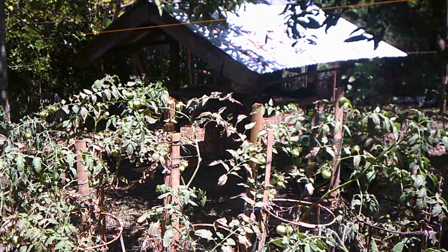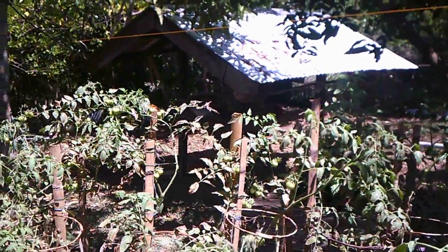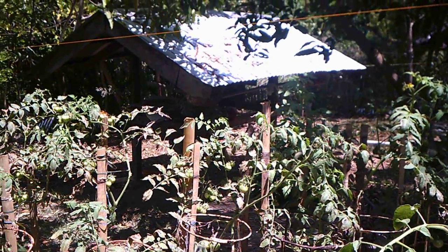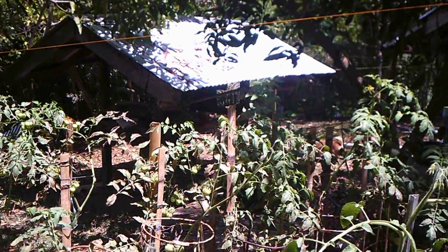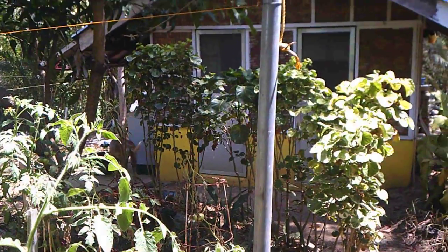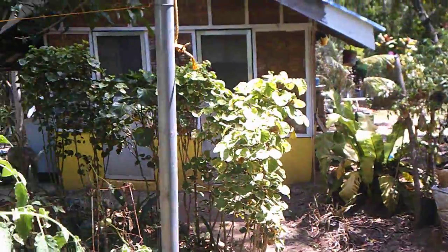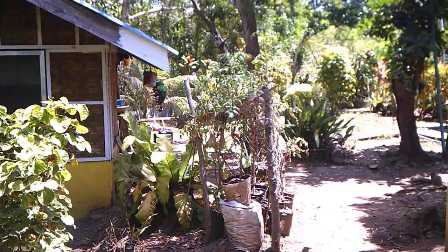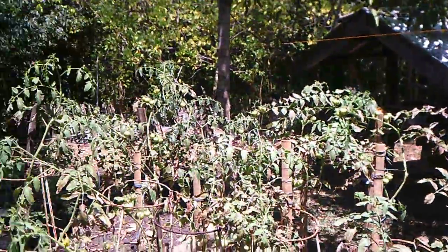I built that when we first moved in here to hold a generator, but it's never been a generator. All our electrical connections from the road come into there where I've got a knife switch, so I can actually switch it over from generator power to our line power. And of course our comfort room and our shower right here, one of the first things we put in once we put our little Nipa hut in here. So just kind of a little bit of history.